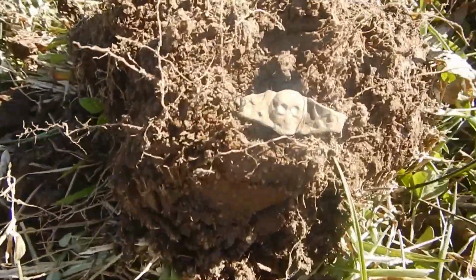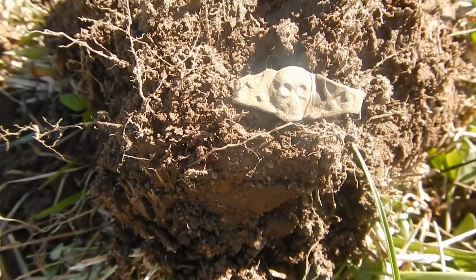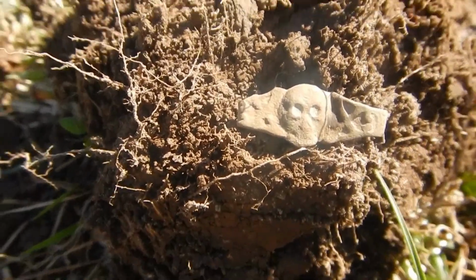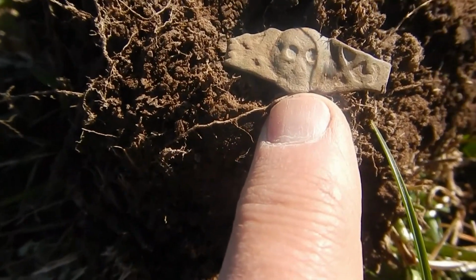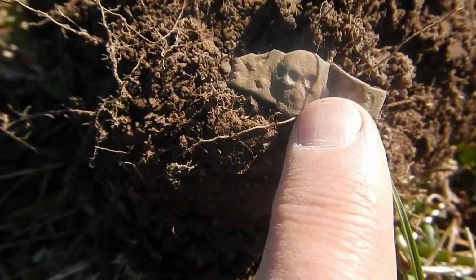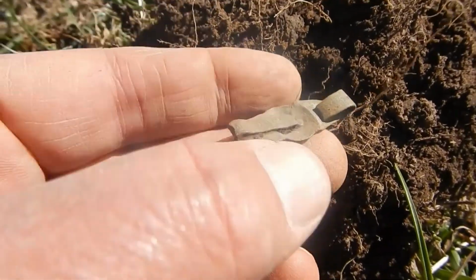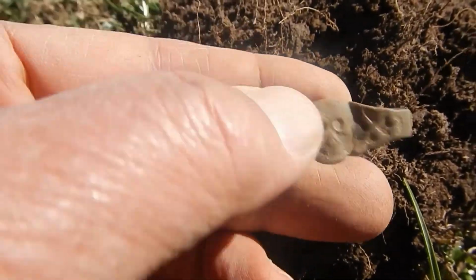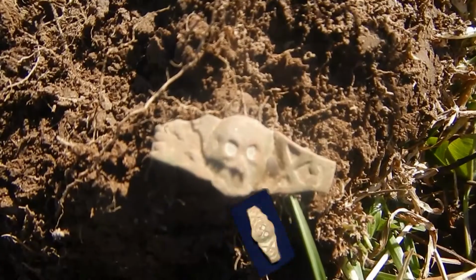Well, now, if that isn't the coolest little ring! I was completely surprised once I finally got the brush to that. Looks like I'm looking at a skull. There's the bottom of its teeth, or its top teeth. Skull and crossbones on each side. It is smashed. I don't know if there'll be a little maker's mark in it or not. It looks like it's made of brass. But I'd sure like to know the story behind that. That's pretty cool.